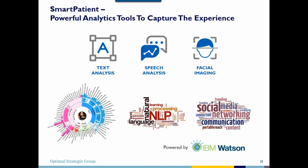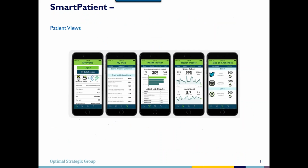And then we leverage tools like IBM Watson to analyze this kind of unstructured data to get a better sense of what the patients are experiencing today, what the expectations are. All of this is brought together using a simple device that you will see on the next screen, that is a smartphone that allows us, with patient permission, to leverage this kind of information from the patient.